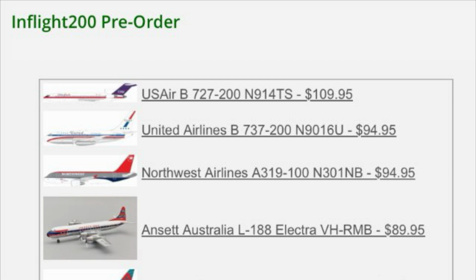And we have a Northwest A319 bowling shoe. This is the City of Duluth livery. A little sticker just underneath the front end of the aircraft. That was the first A319 delivered to Northwest. Duluth had a pretty big presence with the Northwest Airbuses. They have like a maintenance base up there, which is still used today, albeit by other carriers now, of course.